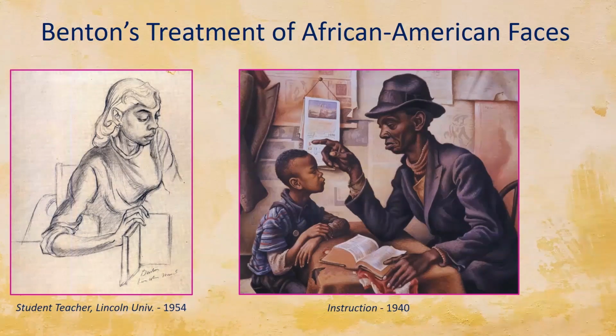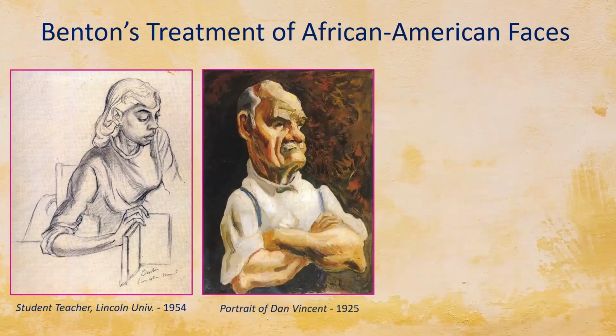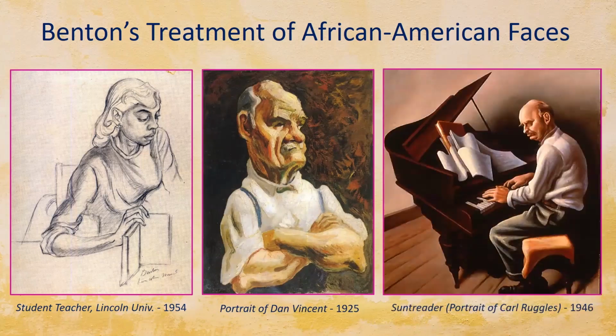But I don't know how much this holds up, because Benton also does this with white faces. There's Portrait of Dan Vincent, an earlier painting. And then this is Portrait of Carl Ruggles, the Sun Treader from 1946. Carl Ruggles actually was a very good friend of Benton's. And Tom said this was the best portrait composition I ever made. So Tom Benton exaggerates everybody's facial features. So I don't think he was singling out the African Americans there. It's basically his style, right? It is his style, yes.